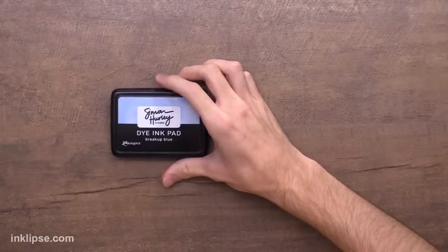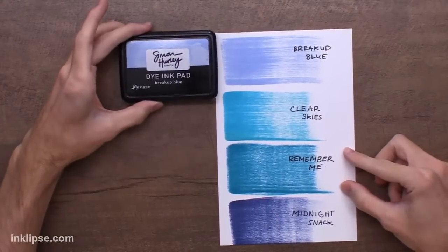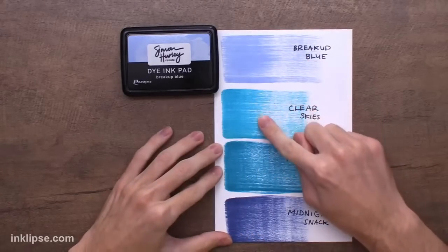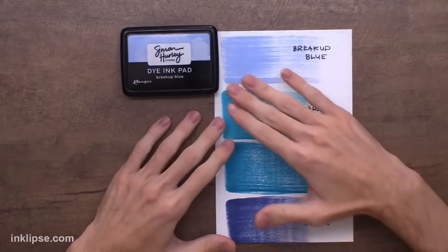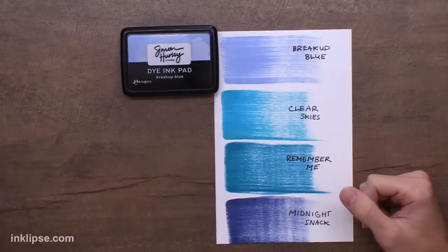So here is Breakup Blue. Now let's compare it to some of the other colors from my line. Of course, Breakup Blue is the newest color. This is kind of that cool tone blue. And like I told you guys, it is nothing like any of the other colors that we have in our line. It's really been a goal of mine to make sure that we're filling in gaps and not just overlapping with the rest of the product line.